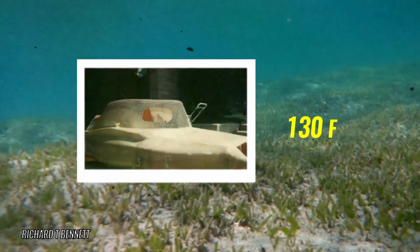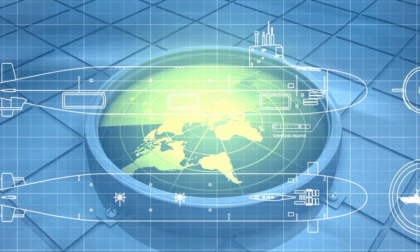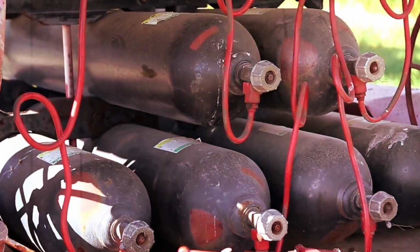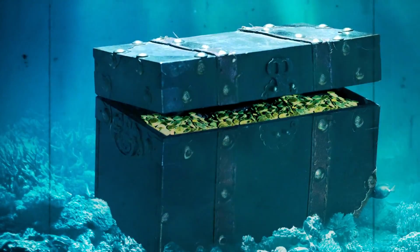So Bennett molded a fiberglass outer shell into the submarine you see today, one that can descend 130 feet. With repurposed aircraft landing lights for headlights, battery packs to power 2 HP motors, ballast tanks to lower the submarine underwater, and oxygen tanks on board for breathing, this DIY sub can help you find hidden treasure in no time.